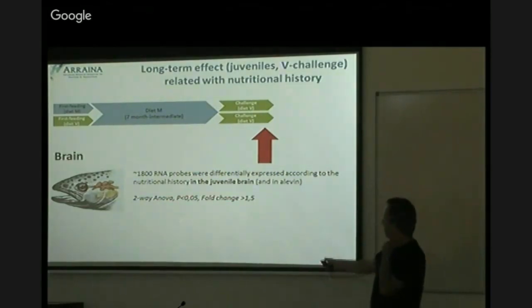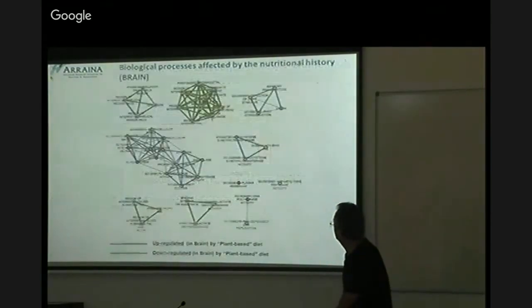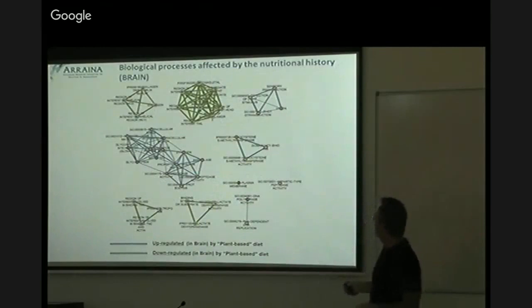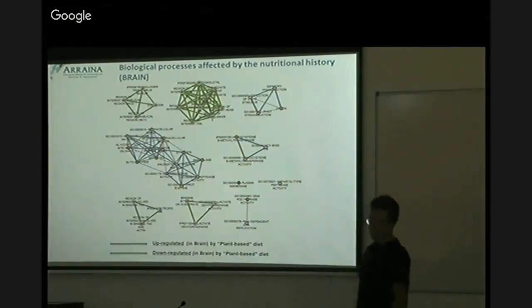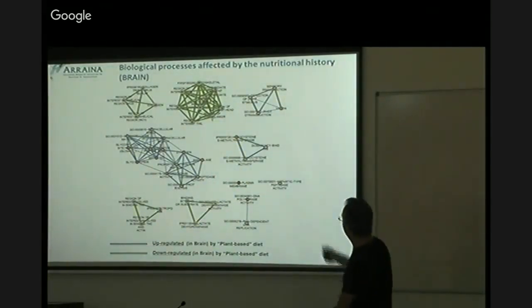And when we wanted to see what is exactly the situation in the long term, when we analyze the brain, we also observe a high level of genes that are differently expressed, even after 7 months. And for these genes in brain, this is a representation that we can do with software. For example, here you have many things with the lactate dehydrogenase. So here, this is the global set of genes that are overexpressed or down-regulated, for example, in fish fed with a plant-based diet at the beginning. So here, it's for adult fish.